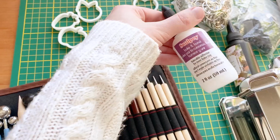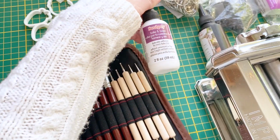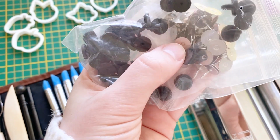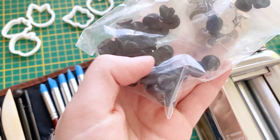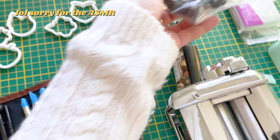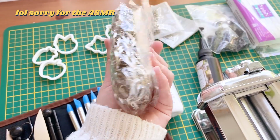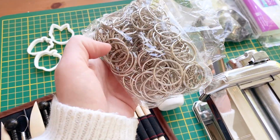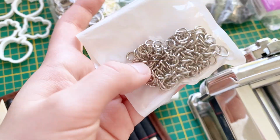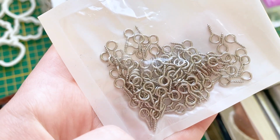And then I have some liquid Sculpey, which I heard is really good for attaching earring backings to clay and also attaching these things. So I ordered just a couple. I think there's 50 or 100 or something in here. And there's just little pin backs and little rubber holders. I also have these keychain things that came with these, what are these called? Eye loops or something? And these things so that you can put keychains on.